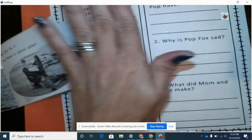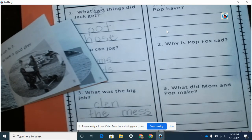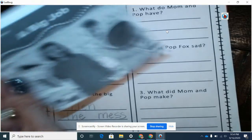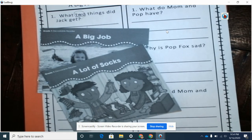And then you can wait and do this part later, or you can get the other book and do that side also. And then you just save these books and practice reading them till you get really good at those. And those are the two. Have fun.